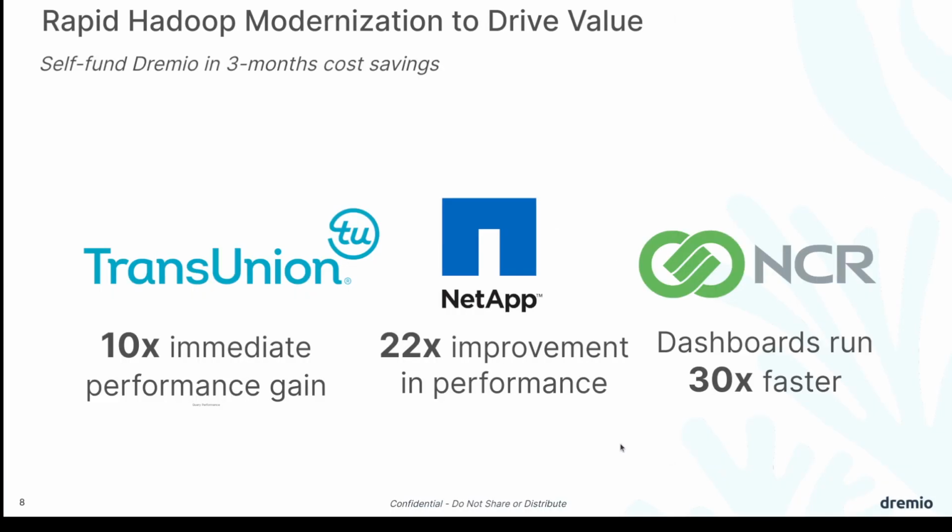Now, in this Hadoop migration, using Dremio to help take care of these frictions, several different customers of Dremio have gone through this experience and seen great value. Oftentimes they see the adoption of Dremio being self-funded within 3 months. Whether it's with TransUnion, who saw a 10 times immediate performance gain, NetApp, who saw a 22 times improvement in performance, or NCR, who saw their dashboards running 30 times faster than before.